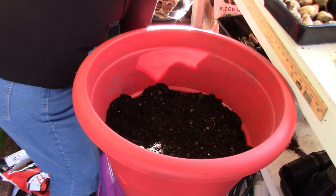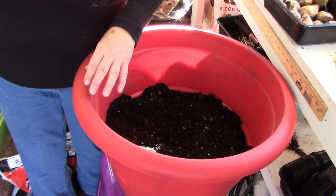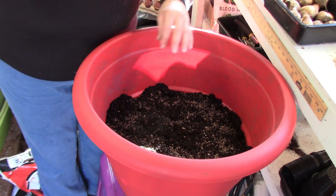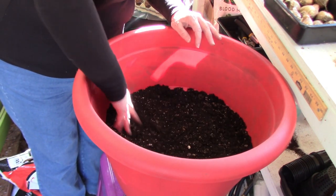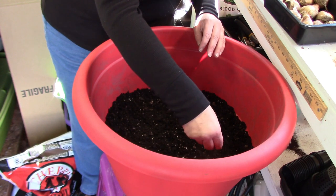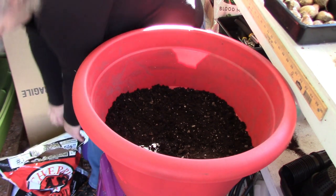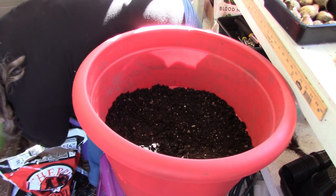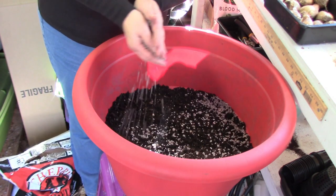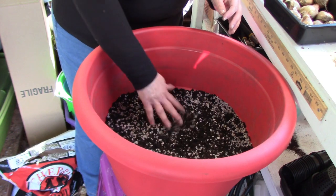We are just putting enough soil on just to cover the top, and then we're going to give it just a little bit more bone meal, just a little bit. It's only like maybe a tablespoon and a half of bone meal. Okay. Now this soil that I have right here is the professional potting mix, and it already has a lot of grit in it. But I am just gonna add a little bit more.